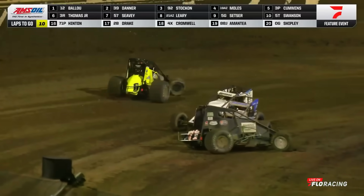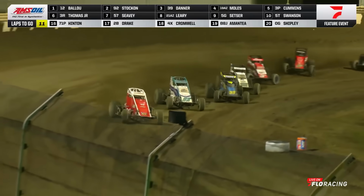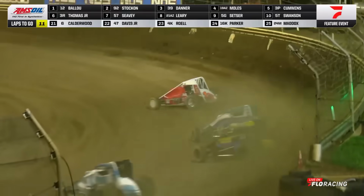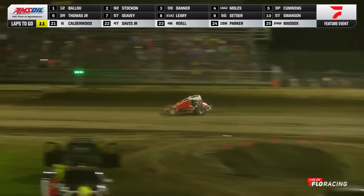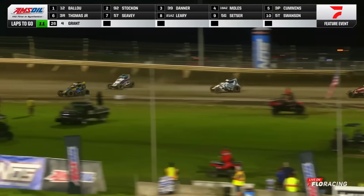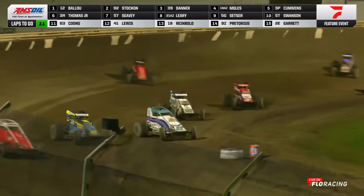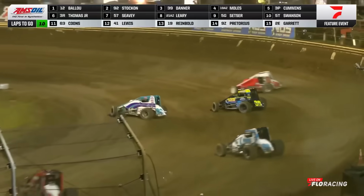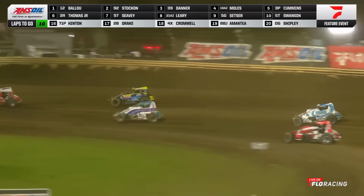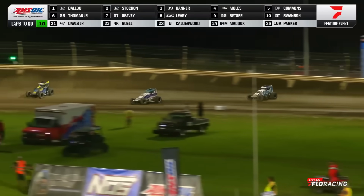We have got him piled up over in turn number 4 as we go back to green. Stockin going to go to the cushion this time, trying to protect the charge of the 39. Danner, in the meantime, going to look to the inside, takes second anyway as they work off into turns 3 and 4. Not able to get up and challenge Ballou quite yet, as he's going to have to fend off the charge of the 92 machine. Stockin back to the inside, trying to retake second. Danner with a good run to the outside. He's going to have it as they work off into turns 3 and 4.